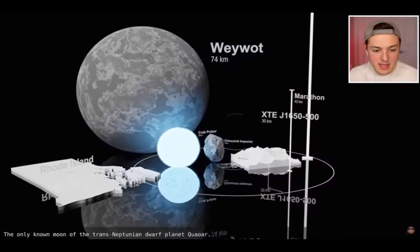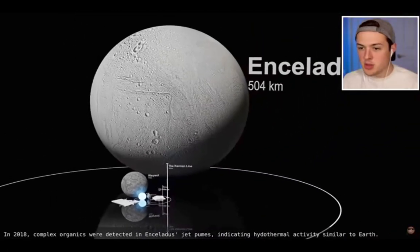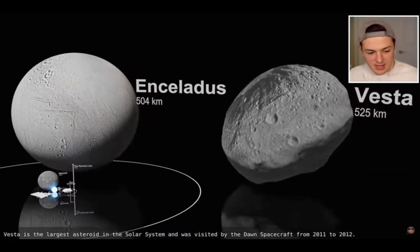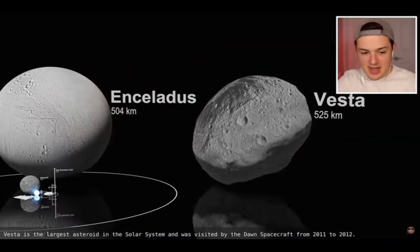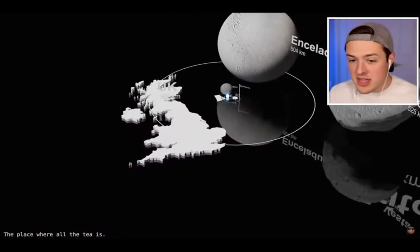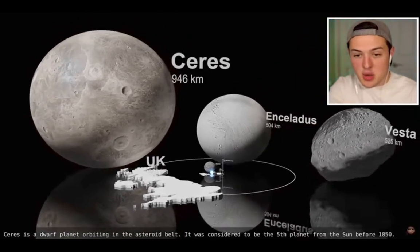Rhode Island, 75 kilometers. Watt, the only known moon of Neptune. This is, what is this? Complex organics. That's a moon. I think this is an asteroid. The largest asteroid in the solar system. If that thing crashed into Earth, we'd all be dead. It's almost as big as the entirety of the UK.